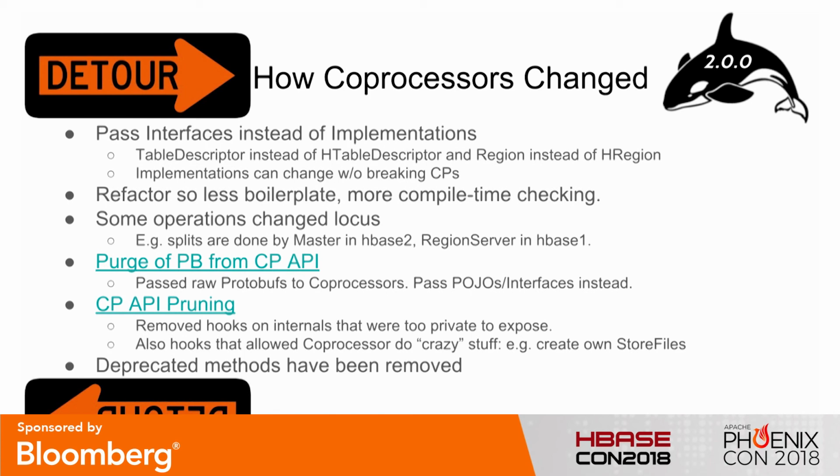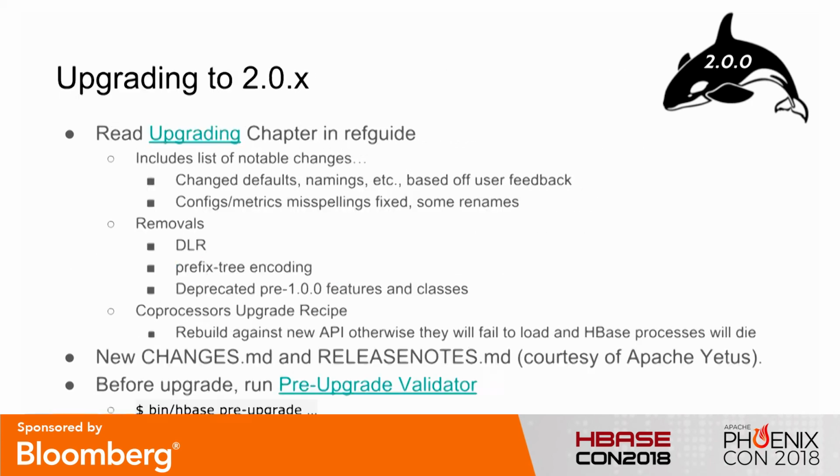And then a bunch of pruning was done, removing facility in coprocessors that just didn't make any sense, like letting a coprocessor write its own H files, stuff that didn't make sense. So we just pruned it back. I'm done with that detour.